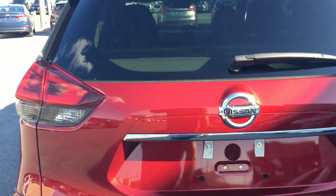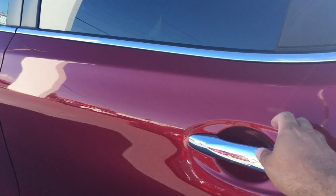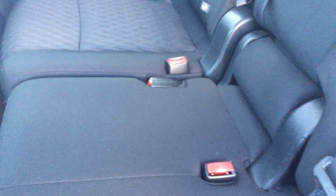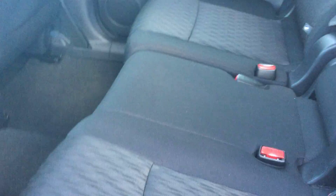I'll show you the back seats now. You got nice cloth seating. Get some ventilation there. Cup holders here. Fold that up. I forgot to mention, these seats obviously fold down. You have anchors on all three seats. You can fold them down, get that additional cargo space. You can take that cover out as well. So again, some versatility there. Power windows on the rear.